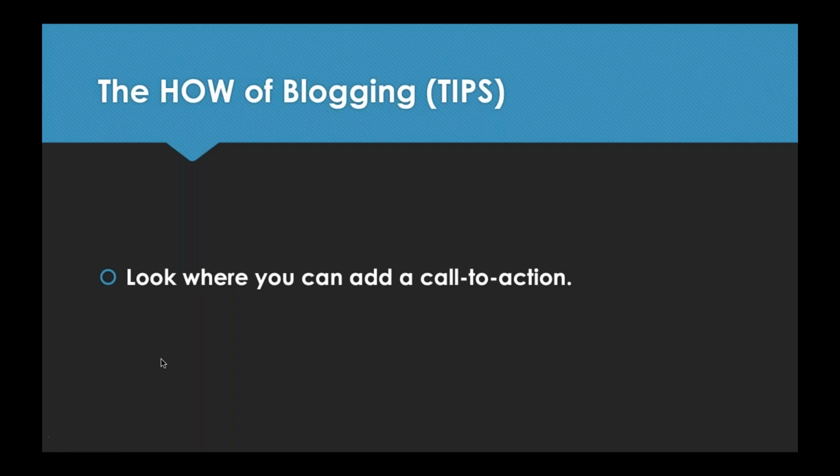Next one is look where you can add a call to action. So at the bottom of those blogs, same thing here with us not adding links to your content. We're not going to just put in calls to action for you, because what if you don't want people to go there? So we don't want to make those decisions for you, but I want to make sure we give you enough tips to do this on your own so that you feel comfortable with it.